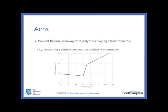And then after doing that, I'm looking at preventing the thermal runaway with the polymers playing a more functional role than these passive polymers. So I want to introduce something called a positive temperature coefficient of resistivity, also known as PTCR. You can see graphically here, as you increase in temperature, you get a slight decrease in resistivity until you hit a transition temperature point. In this case, it's 80 Celsius, where the resistivity will jump up by orders of magnitude usually. And that should, in theory, provide a shutdown effect to prevent the battery from working, preventing the lithium ions and the electrons from meeting, preventing the runaway temperatures from occurring.